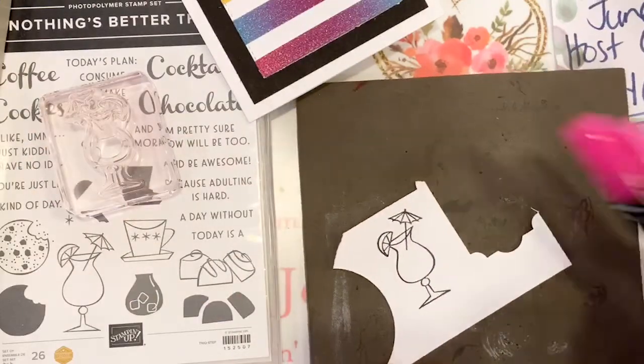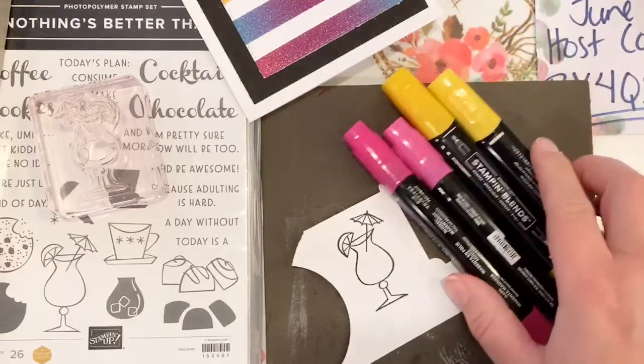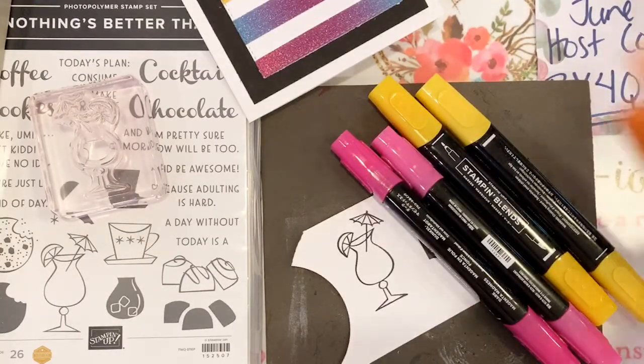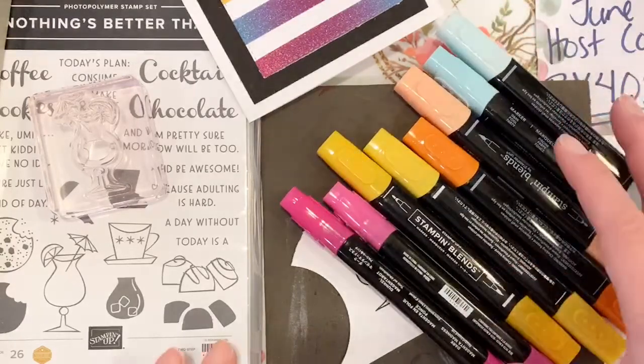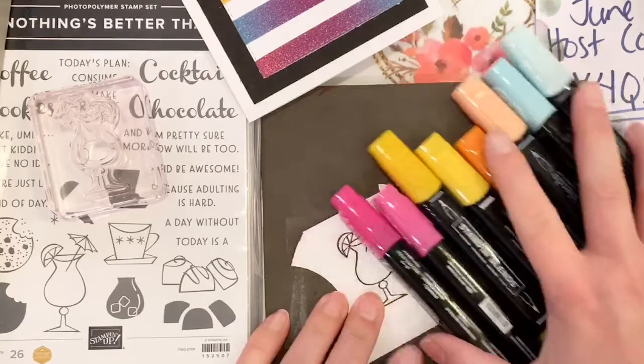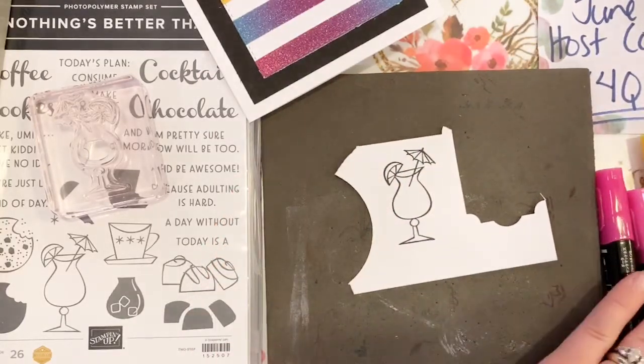I'm pulling in my new Magenta Madness blends. Hey, Margaret. Some Mango Melody. We'll do some Pumpkin Pie and then Pool Party. So nice, bright, tropical colors. Perfect for dreaming of having a cocktail at the beach.